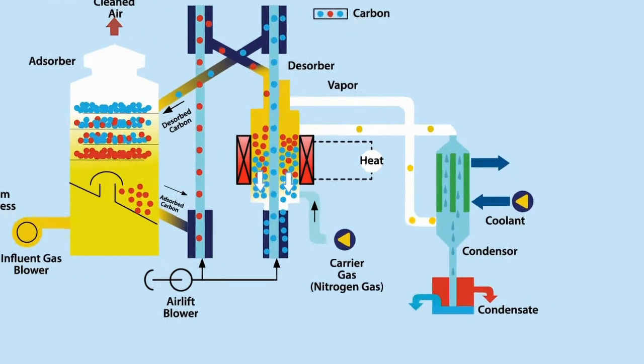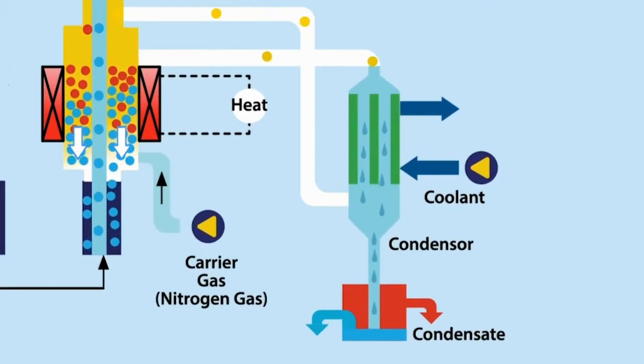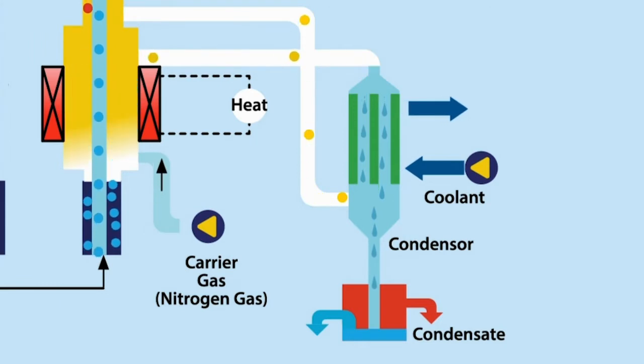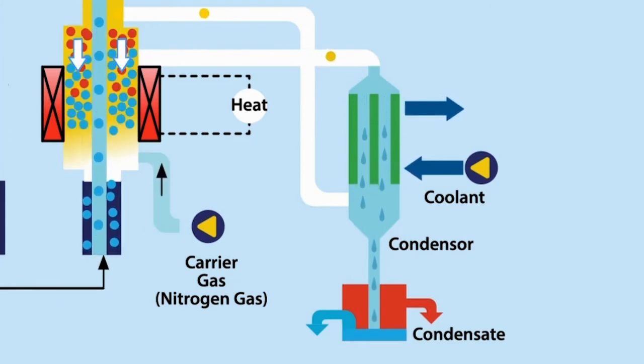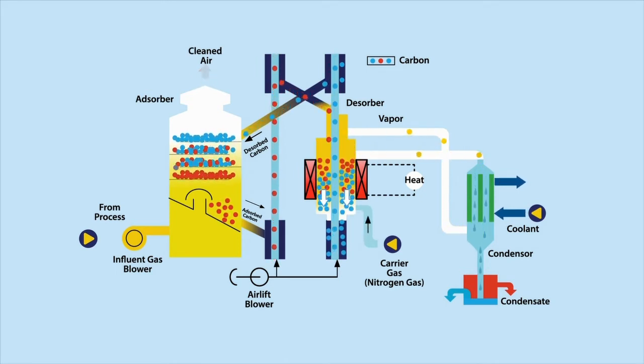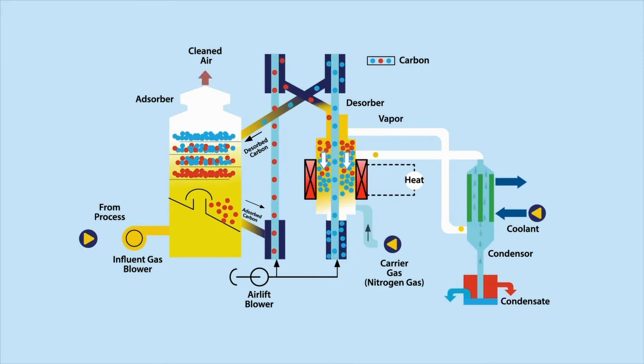In the condenser, the vapors hit the very cold surfaces of the tube and shell style condenser to convert the vapors to liquid. The liquid is then collected and sold. Finally, a small amount of carbon is continuously fed to the side stream reactivator, where it is heated to over 1400 degrees Fahrenheit to remove any residual traces of organics that might accumulate on the carbon. This ensures the carbon remains clean enough to continue to adsorb the emissions effectively.